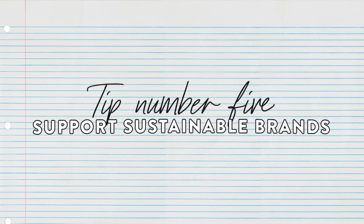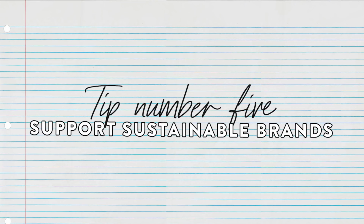But the next tip is, when you need to buy something new, when you decide you actually need to buy something for school, to support sustainable brands and to buy the sustainable version of X, Y, and Z. There are actually a few brands out there making sustainable school or office supplies, whatever you want to call it, things made from recycled plastic, recycled newspaper, and even some that have seeds in them so that when you're done with the pencil, you can plant it and turn it into a plant. So we're gonna get into all of that.